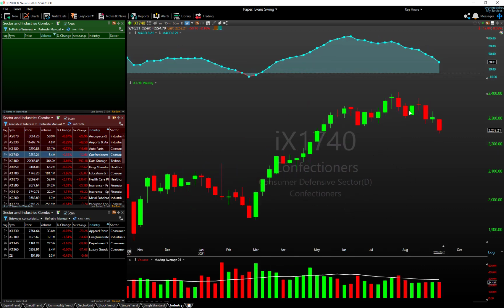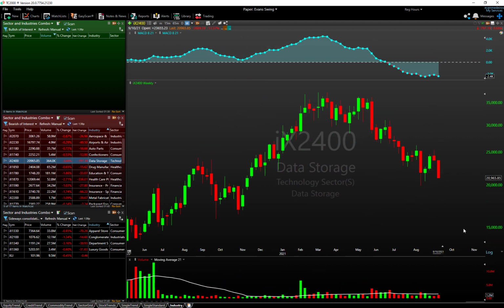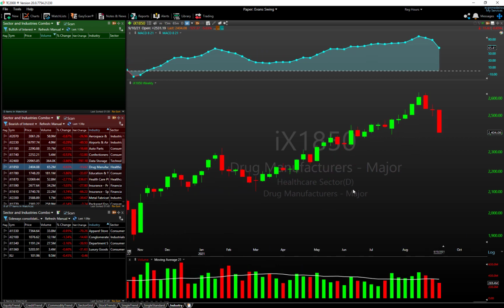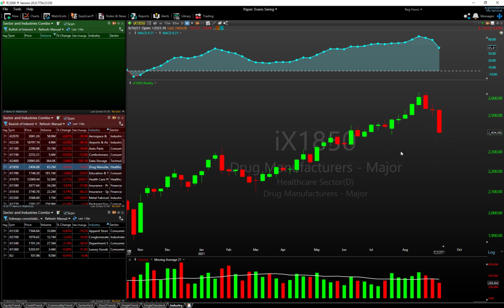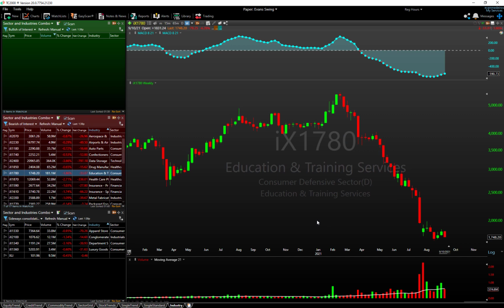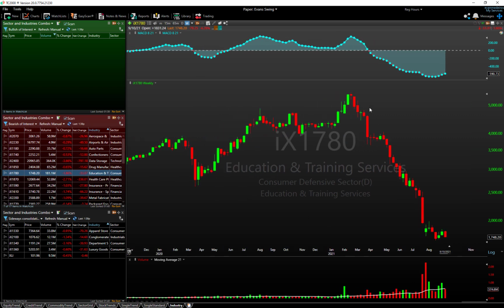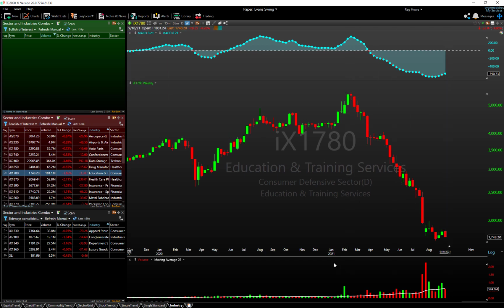This is a defensive area here now, breaking, closing at new multi-month lows. We've got this technology data storage closing at new multi-month lows. We've got drug manufacturers here really seeing a heavy pullback week and closing back down, giving back the past month and a half worth of gains. We see education and training services, which just seems to be totally thrown away, and nobody wants any interest in this sector because it's been totally brutalized here since February of this year, down 67%.